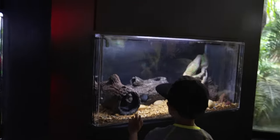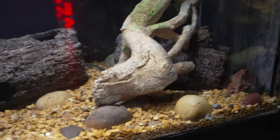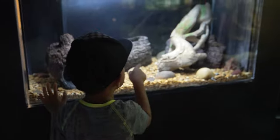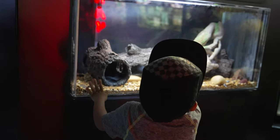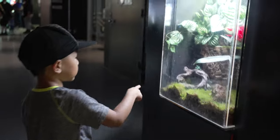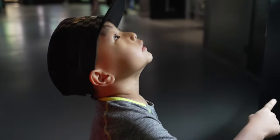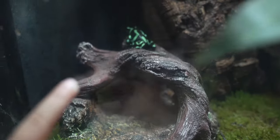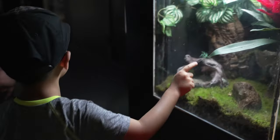You ready to go over here? Poisonous frog. What is in there? Is this like a salamander, but it's hell. Oh, wait. Looks like a salamander. I see. In there? Eastern hellbender. Oh, look at that poisonous frog. Yeah. You see it? Oh, right there. See? The green poisonous frog. It's pretty poisonous. The green and black. It's poisonous.